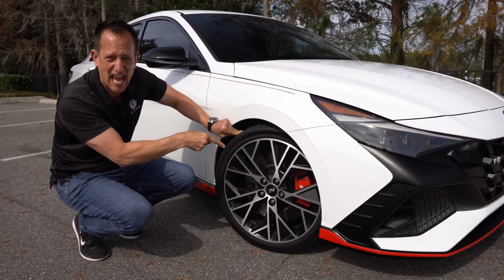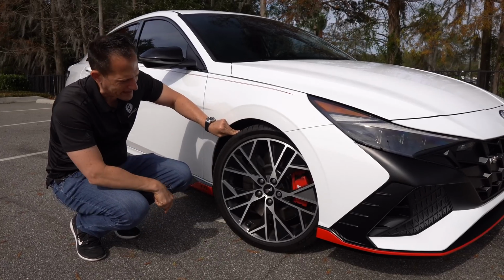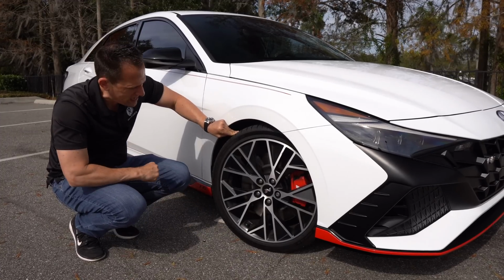They said that these calipers do the job. Let me know in the comment section how you feel about the calipers on this Elantra N. I do like the way they're bright red and they have the N badge. That kind of makes a nice cohesive design.